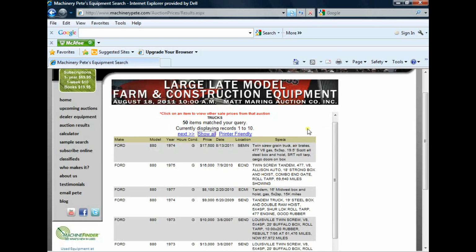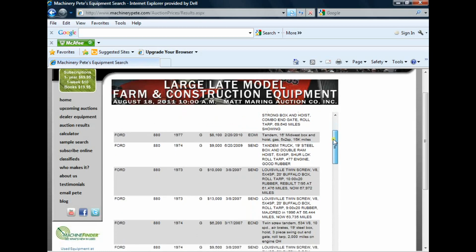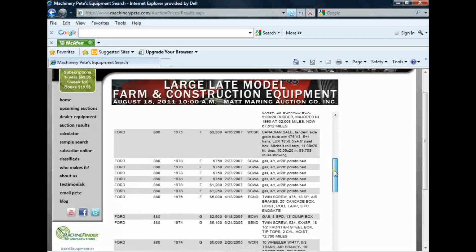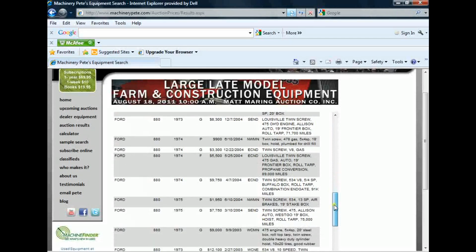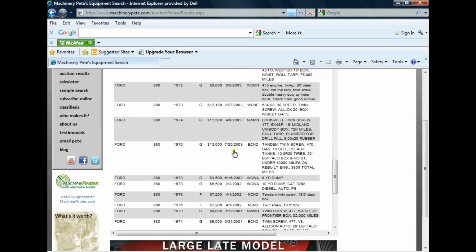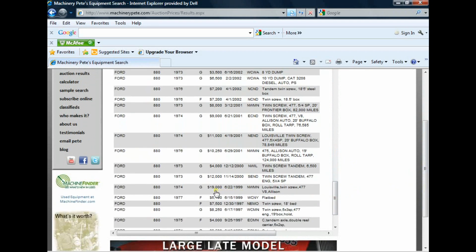But again, if we scroll through the list here, 17.5, that's what it sold for yesterday. You can see we had one at 10, one at 13 a number of years ago. But again, not much touching that. Now we're starting to get back to 15 years here. Another one at 13, 8 years ago. Here was one at 19,000 all the way back on June 22nd, 1999. So 12 years ago. That's how far back we had to go to find one more than 17.5.